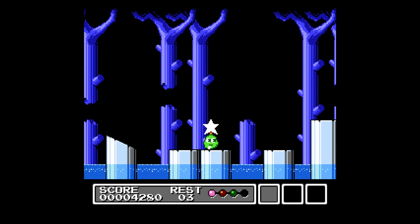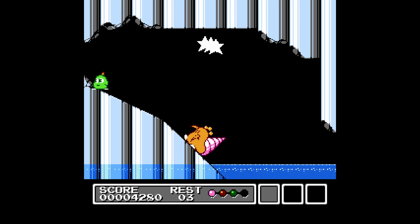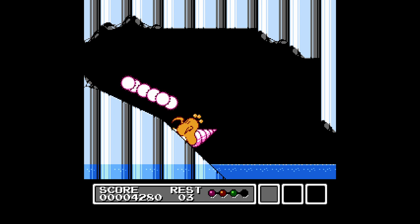If we can get to the boss at least, maybe we'll just respawn at the boss. Okay, we have 3 lives. Okay. Oh God. Oh God, I can't even hit this thing. Oh, we're just dead. I don't think the star hit it once. Oh no.